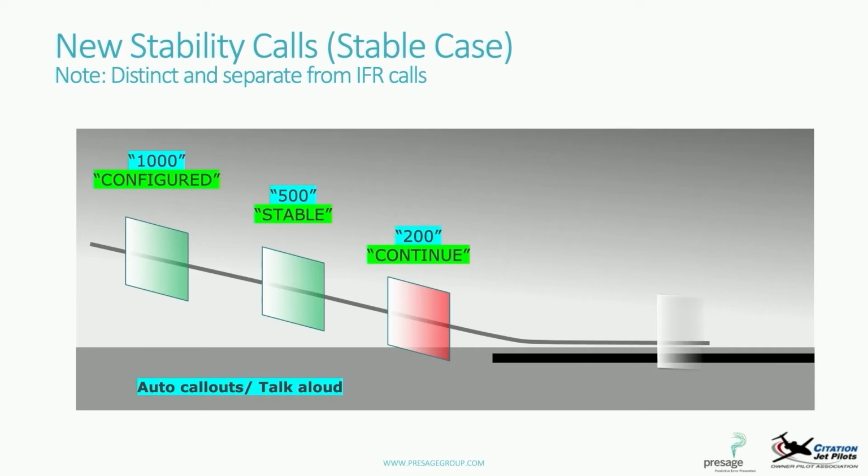So at 1,000 feet, you'll call configured. At 500 feet, call stable in response to the 1,500. And at the limit now, the new go-around gate, you call 200 and continue if things are stable. We don't call landing anymore because landing is suggestive that that's what you're going to do when in reality, the go-around is still active and alive right up until the final point of ground flaps deployed. So we want to keep that door open for a go-around and not call landing. So your call is continue. I'm just going to keep on continuing to my landing. So this is the stable case.